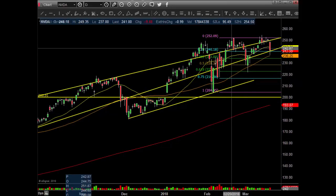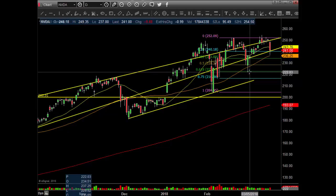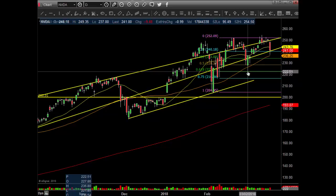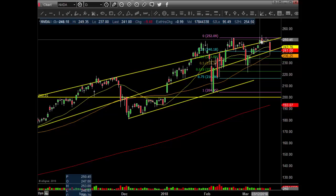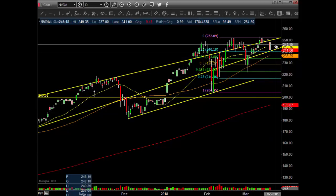Here wasn't bad, came down, inside bar. That was a bearish inside bar. Pulls back to a 618 retrace from a Fibonacci from this low to this high. This is a 618, 50, 382. So we go right back through, try to get above the trend line again, comes back in with the market. So a lot of resistance up here.